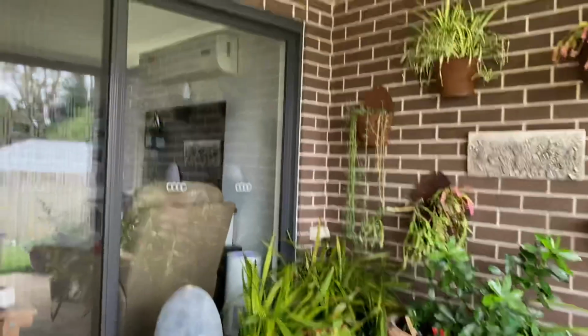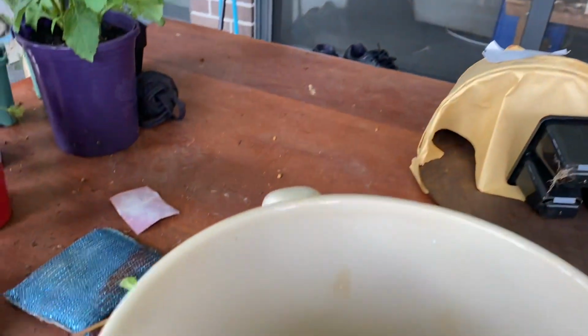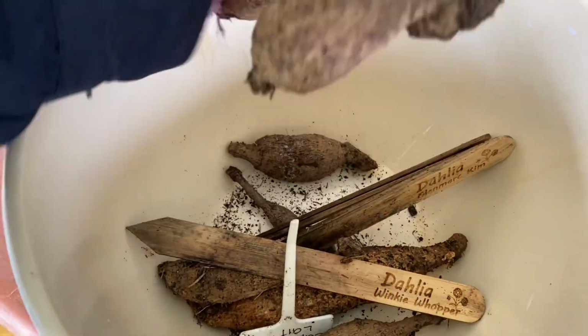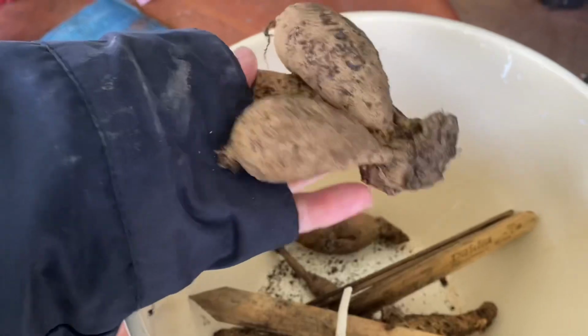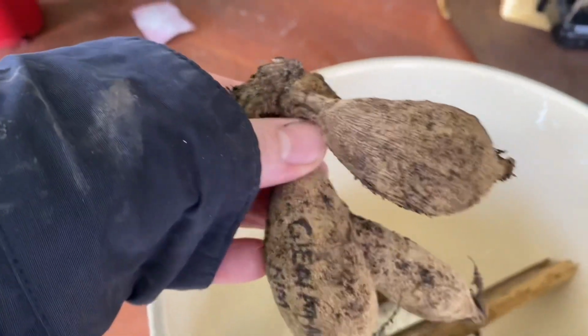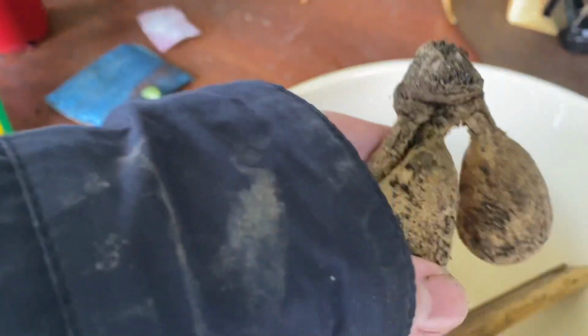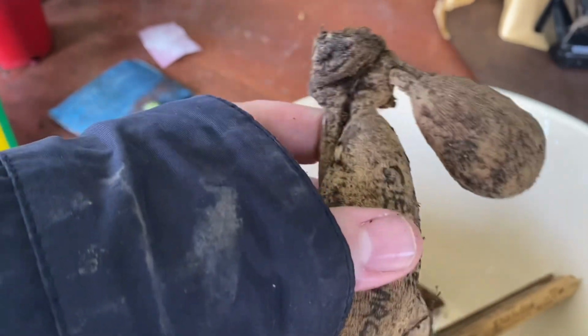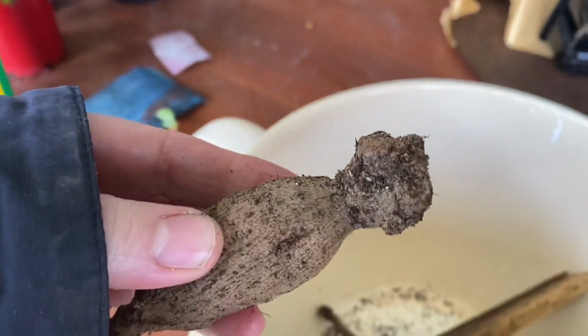So in here, if my camera's going to let me do what I want to, the dahlias that didn't grow. So I've got Glenmark Kim. I've dug this up. Now I don't know whether this is because we've had so much rain, but there's no signs of any eye or any root growth at all. This one here, they're not soft, they're not mushy, they're still firm, but there's just no sign of life.